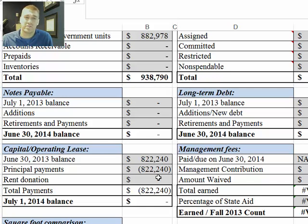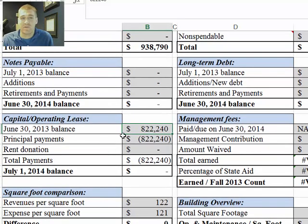This is a summary in table form, essentially, of page 4 of this sheet that provides the written detail from the audit. With the NHA agreement, there's no notes payable, which would be a state aid note. There's no long-term debt, which is usually a revenue bond or a bond of some sort. So this capital operating lease section is the building lease with NHA. So this is the building lease amount.